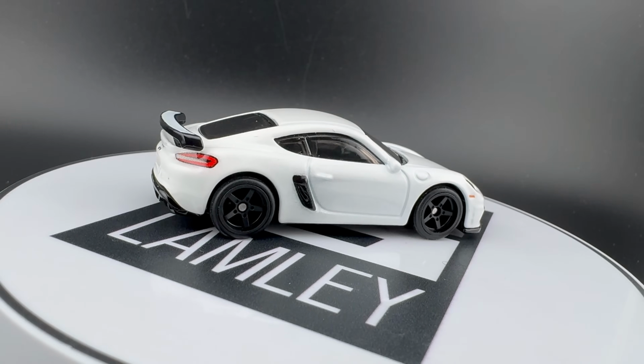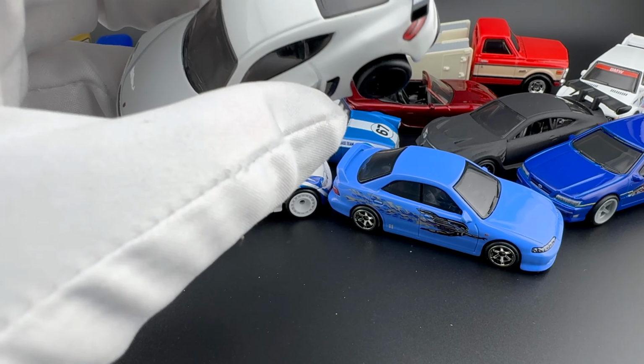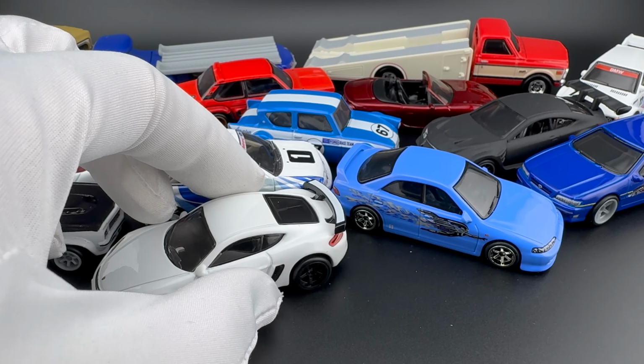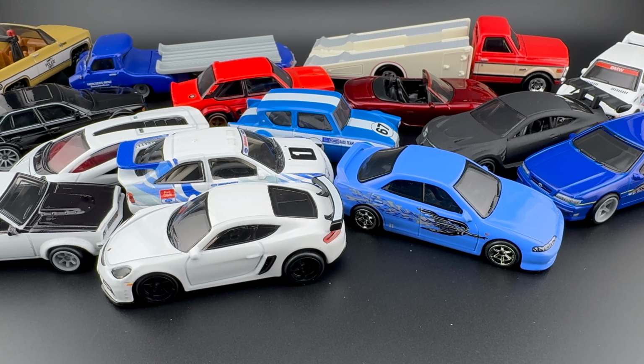But cool to see a modern Porsche sports car. And, you know, not as many Porsches as you'd think, because it seemed like all the other lines had 800 Porsches in them. But there is one. I'm trying to think, we haven't seen it. That may be the only new model Porsche from Premium. Interesting.